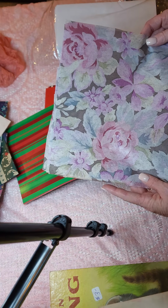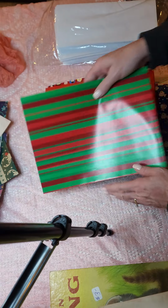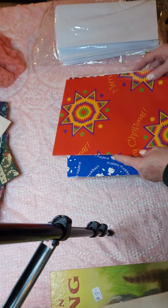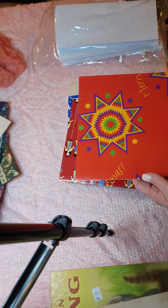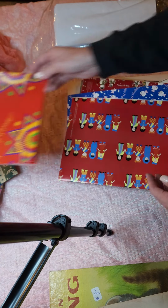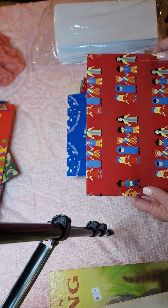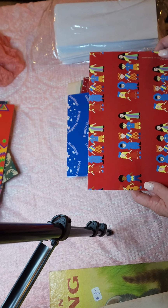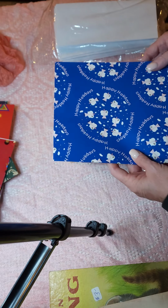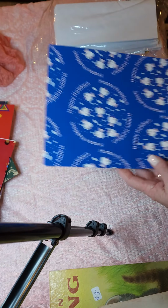This is very thin. It's not tissue paper, but it's very thin. Some nice Christmas colored paper. This also says Merry Christmas. That's a different kind of design that you don't usually see. Some really cute paper with, I'm going to say, kids or people from the world. That is just adorable. This says Happy Holidays with some snow angels, or angels, we'll say.